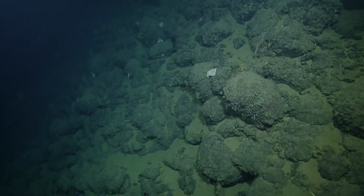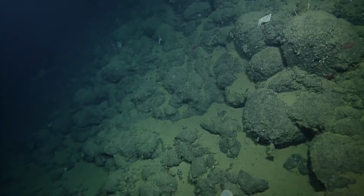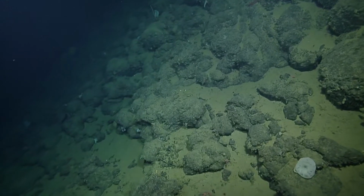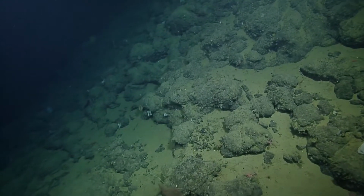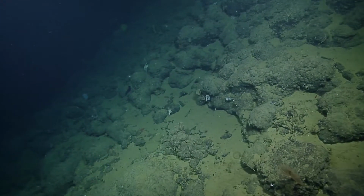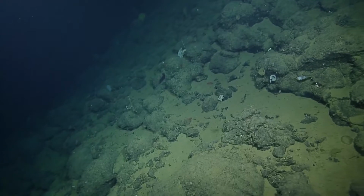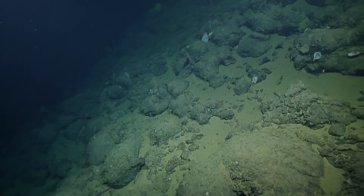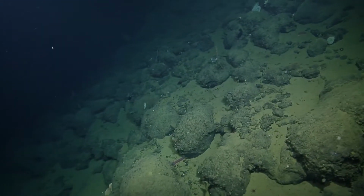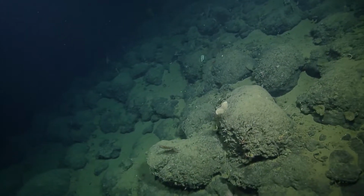I think we're seeing the slope steepen, which kind of tracks with our map here, and then it'll get down to the base, which will be flatter. The slope changes, but the habitat is remaining remarkably uniform, isn't it? Yeah. Seems like the same amount of organisms per square meter, same types as well. A few of those yellow sponges in the distance.